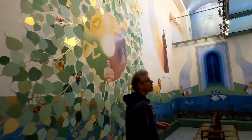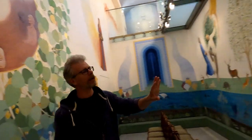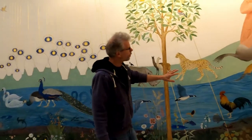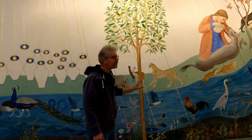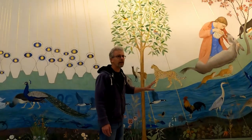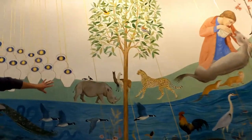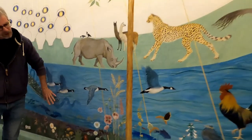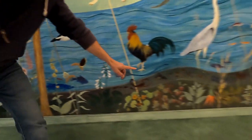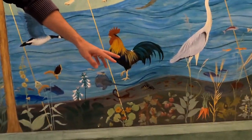So here we are in the physical world. And the first thing you'll notice about this place is that there's four stripes going around the walls. Now these four stripes are supposed to represent the four different types of creature, and these don't fit into any scientific modern day theory at all. But here we go, so we've got the womb-born creatures in this green stripe, and then we've got the egg-born creatures in the blue stripe, and then we've got the dirt and moisture-born creatures, including stinging insects, in this brown stripe. And then at the bottom we've got the earth-born creatures.